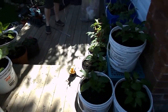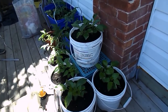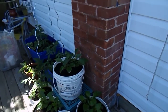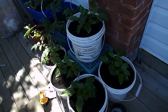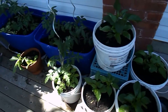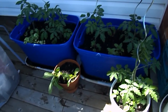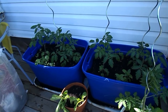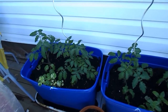And over here are some more peppers. This is a pretty sunny spot, and it gets the light reflected off the house too, so hopefully that'll be good. We've never had them up here before. And tomatoes. These ones haven't gotten a whole lot bigger. The weather just hasn't been, I guess, very favorable for tomato growing.